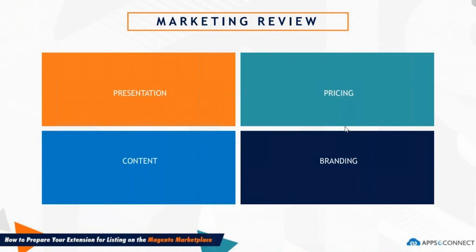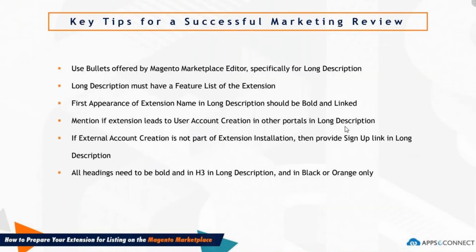Branding is also very much important. The Magento name and its related logos are trademarks owned by Magento Commerce. So your extension and listing must not violate the trademarks and copyrights of Magento Commerce or those of any third party. Apart from this, we should also keep in mind a few tips while submitting this marketing review. What are those things apart from these points?